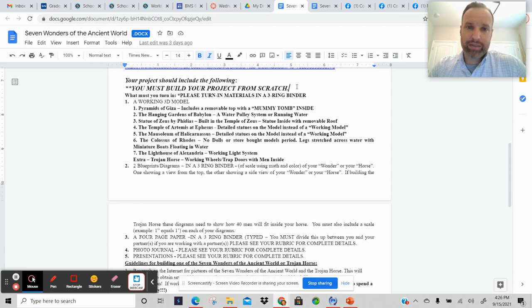Now, one thing you have to keep in mind when you're building these is that you have to transport these models from your house to the school. Obviously, we don't want to build them too large to fit in the doors, but we also want to make sure that we are not building something that is not sound and not fully structured, because I've had models that completely break apart on their ride from home to the school.